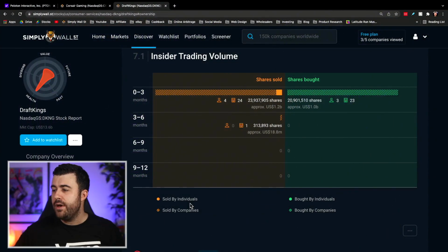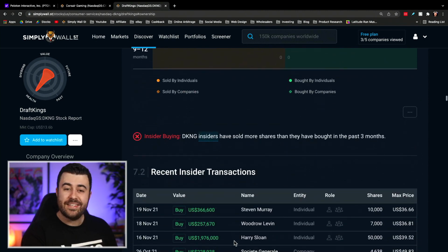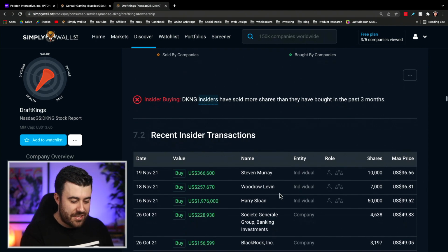Now, one example that I spoke about in a recent video is DraftKings over here, and one of the reasons why I said I wasn't too worried about its recent stock crash is because I started noticing a lot of the higher figures at DraftKings buying those shares at that valuation. So as you can see here, on the 19th, 18th and 16th of November, which is a very short time frame, we saw Stephen Murray, Woodrow Levin, and Harry Sloan all buy significant quantities of shares in DraftKings at around that $36 mark.